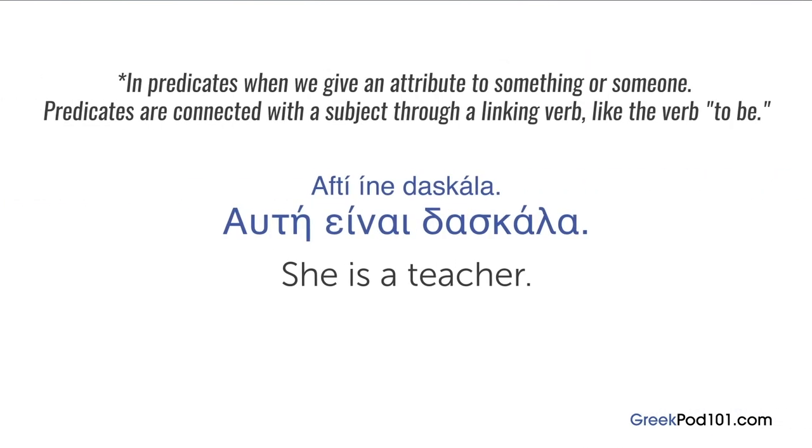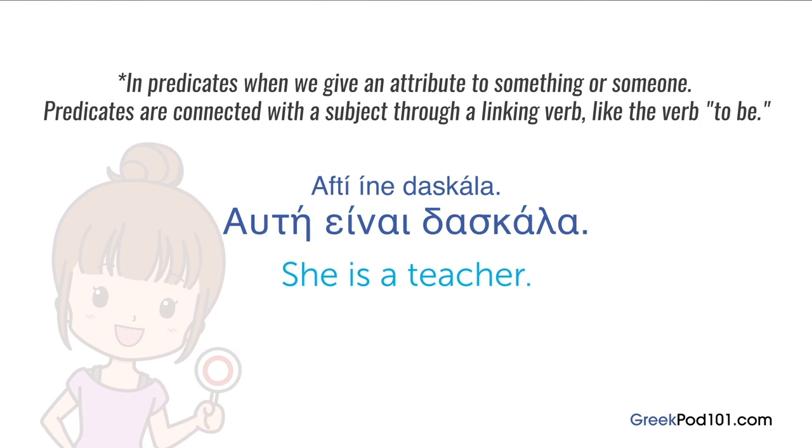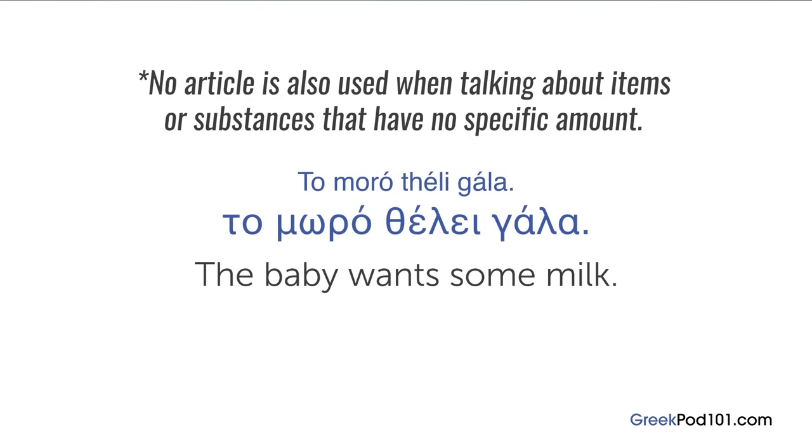Next, in predicates, when we give an attribute to something or someone. Predicates are connected with the subject through a linking verb, like the verb to be. For example, αυτή είναι δασκάλα. She is a teacher. Finally, in similes after σαν, meaning as or like. For example, ψηλό σαν κυπαρίσι, tall like a cypress tree. No article is also used when talking about items or substances that have no specific amount. For example, το μωρό θέλει γάλα. The baby wants some milk.